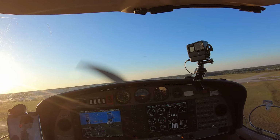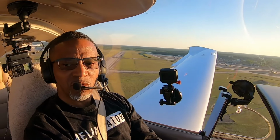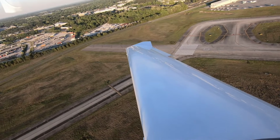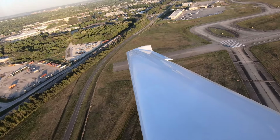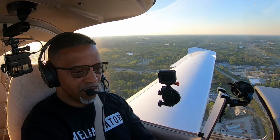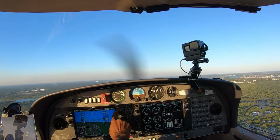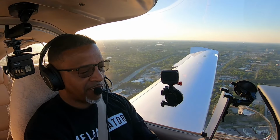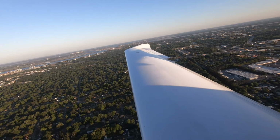Cross runway 21. Heading 060, contact departure, good flight. Charleston departure, Diamond 272 Delta Sierra with you, climbing through 900, heading 060. Diamond 272 Delta Sierra, Charleston departure, radar contact.